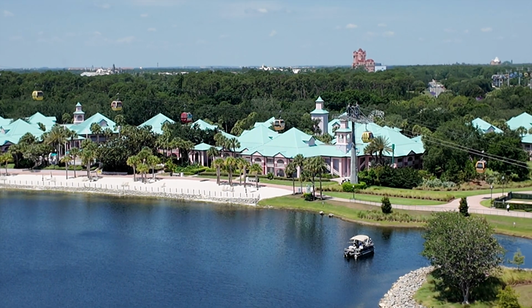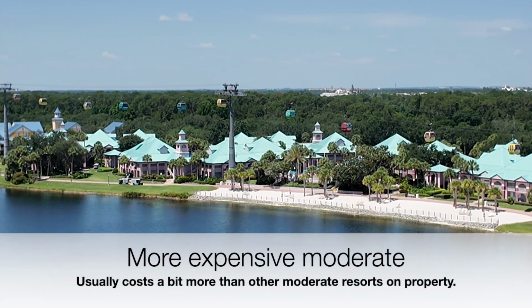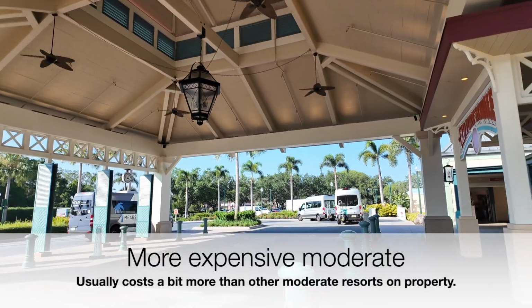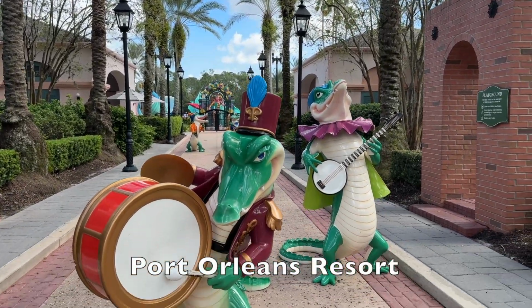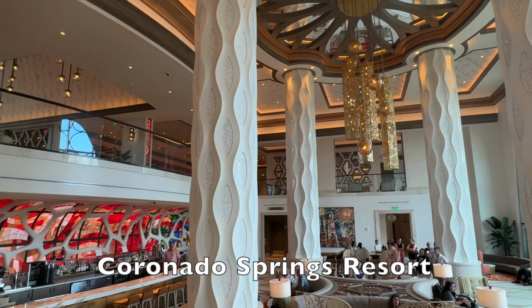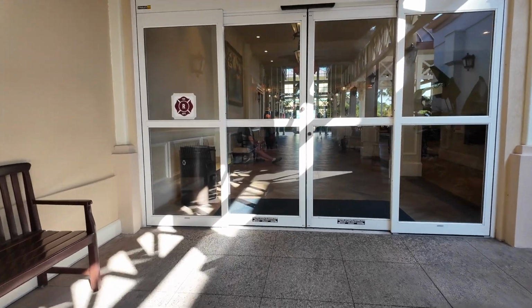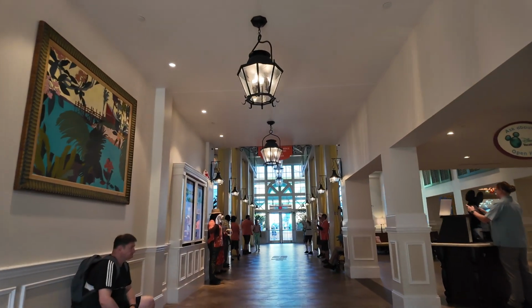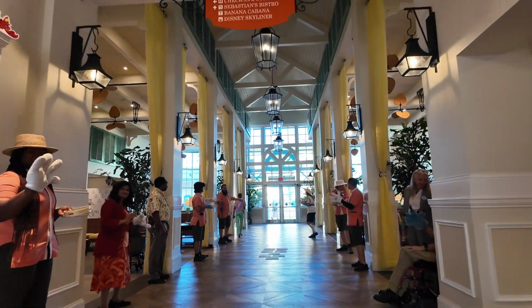Okay, so that's the main complaint about staying at Caribbean Beach. Another one is that it's a little more expensive now that it's on the Skyliner route than it used to be as a moderate. So it usually is a little more expensive than, say, Port Orleans or even Coronado Springs sometimes, depending on which room you stay in at Coronado. Coronado can be more expensive if you're in the tower. So it is more expensive and you don't get the deluxe perks of staying at a deluxe resort, which are extended evening hours and some of those extra things.